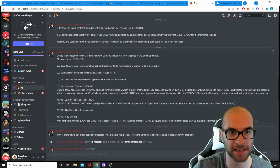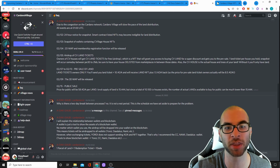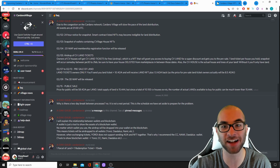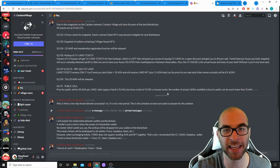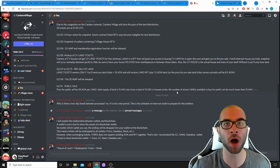This kind of shows you guys a little bit of what I was talking about, but over here, their public sale is going to be 58 ADA per land with a total supply of 15,444 pieces of land. Now, there are 10,000 houses, like they said, which all got land tickets. So you have to expect that everyone is going to use their land ticket. It wouldn't make sense if you didn't. So there's probably going to be closer to about 5,000 pieces of land that go up for the public.